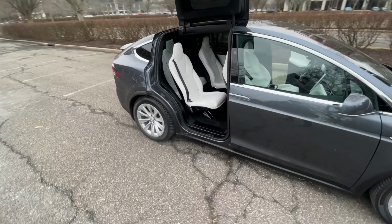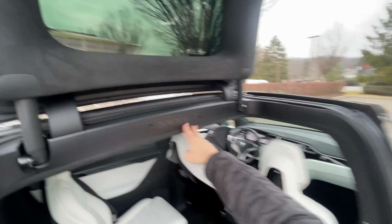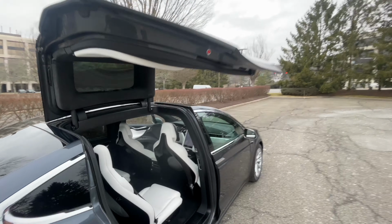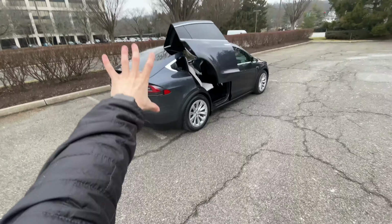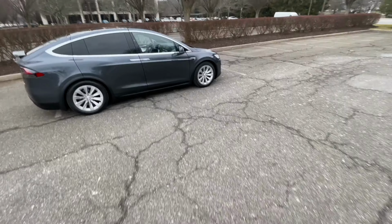It's just such a cool vehicle, and this thing's been documented all over the place constantly. Love the Model X logo right there. The Falcon wing doors open, and there's a button to close them too. It's super cool. I love it with the spoiler out back as well, looks great. Power trunk, power doors, awesome. So let's go hop in and take it for a drive.